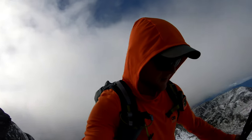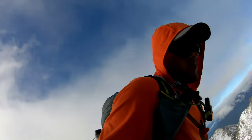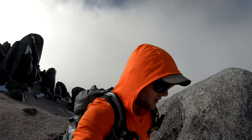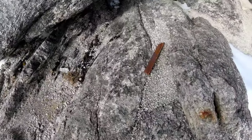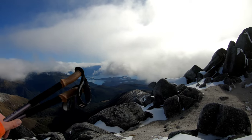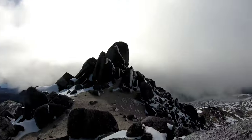But yeah, actually just spotted a waratah up here. Let's go take a look at that, but mate, this is pretty cool. Yeah, so I'm guessing this is actually the high point here. Pretty sick. Yeah, we can't see much now, but there's Lake Manapouri. That wall of cloud is rolling in.